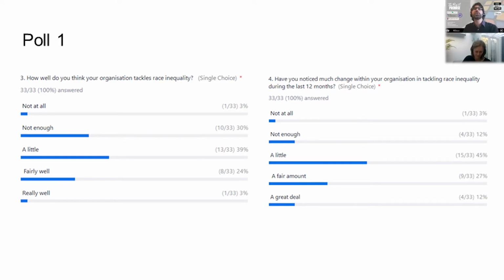Have you noticed much change in your organization's efforts to tackle race equality during the last 12 months? A little, a fair amount, and a great deal is not too bad.